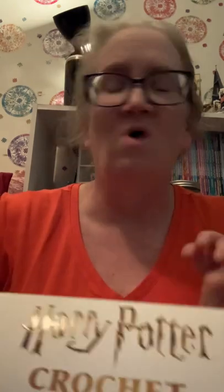This comes with a book. It comes with a little hook, the wand crochet hook. It's really thin, so I probably won't use that. I'll just keep it for decoration. But it comes with yarn, a couple of eyes, and some stuffing. I probably would need to get some more.